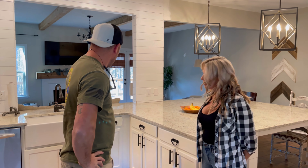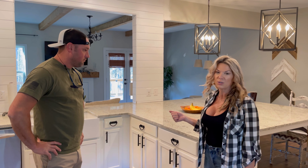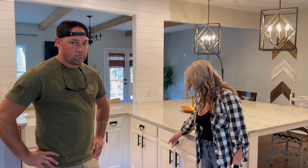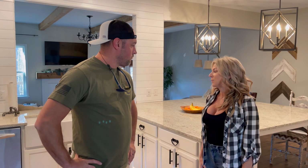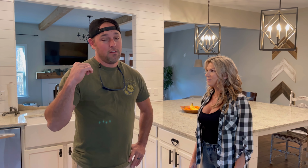I couldn't be happier with the hardware either. We did kind of like the traditional long holes on the cabinets and then these little kind of farmhouse things, which I got at Hobby Lobby, and a little bit of a different touch around the kitchen sink. So yeah, it turned out great. And that contact paper, I never will ever want to do that again. It was better than painting. No, it wasn't. I'd rather paint it.